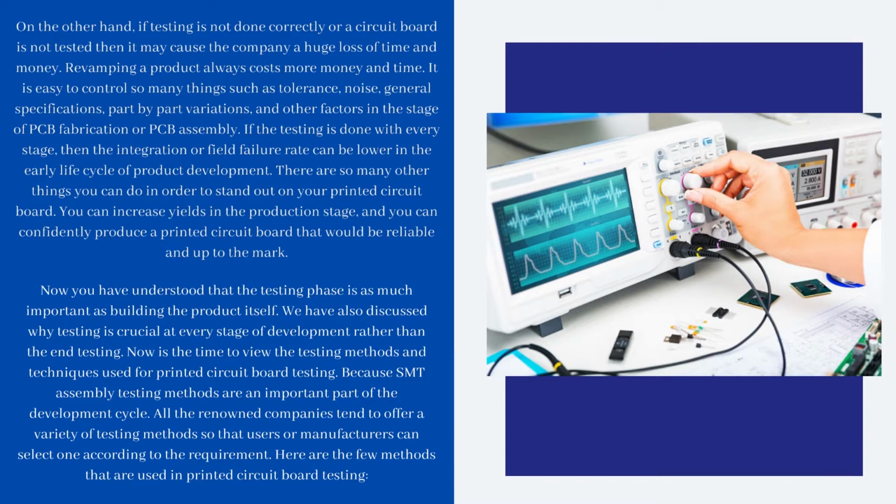It is easy to control so many things, such as tolerance, noise, general specifications, part-by-part variations, and other factors, at the stage of PCB fabrication or PCB assembly. If the testing is done at every stage, then the integration or field failure rate can be lower in the early life cycle of product development. There are so many other things you can do to stand out with your printed circuit board. You can increase yields in the production stage, and you can confidently produce a printed circuit board that is reliable and up to the mark.